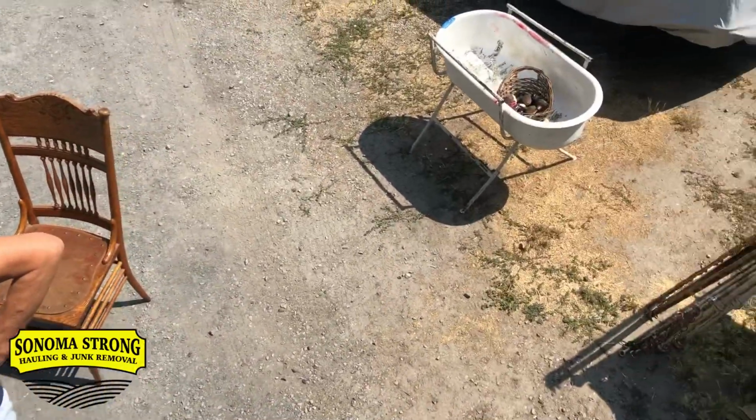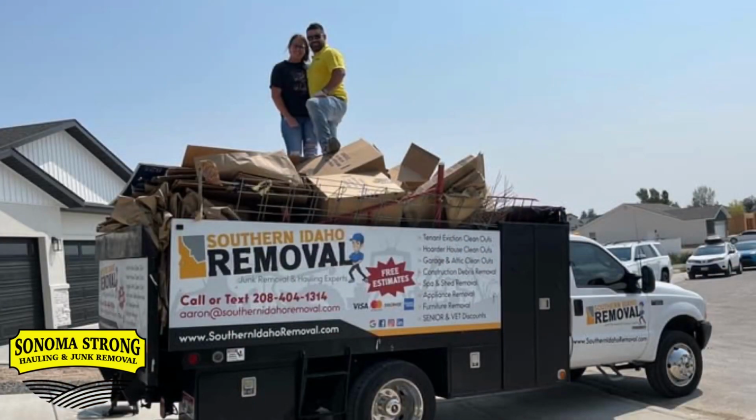Now, JoJo, who's the cover winner of the week? Southern Idaho Removal. And check them out on top of their truck right there. That's a power couple out there getting money. That's a great picture. Oh, that's an awesome picture.